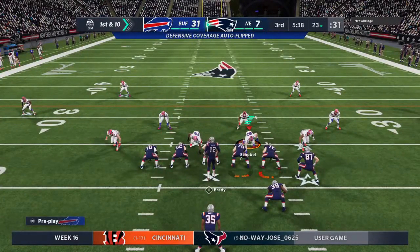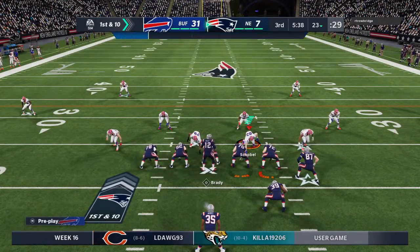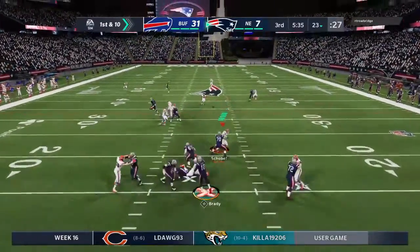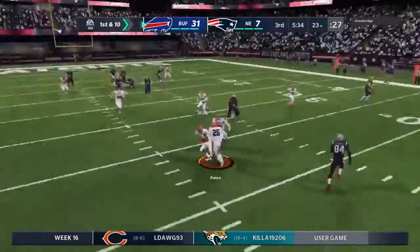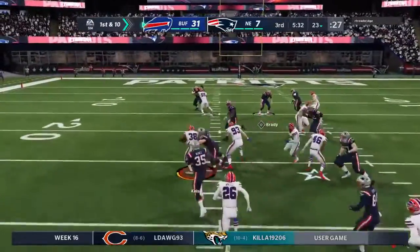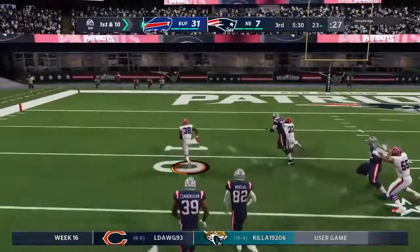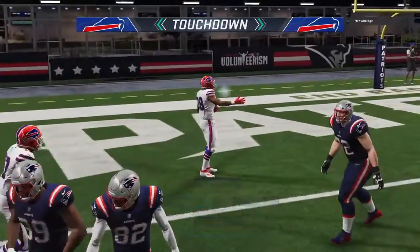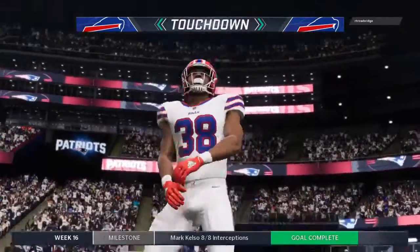The Pats at the line, ready to go. They're sort of seeing themselves spiral out of control. Let's see if they can get things back on track. And for the 4th time tonight, it's an interception. Picked off around the 37. And he is going to score. It's a pick 6 and a Bills touchdown.